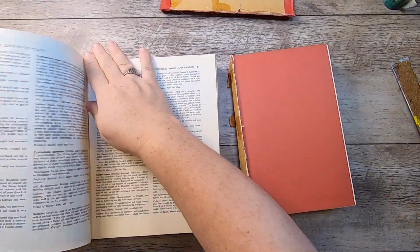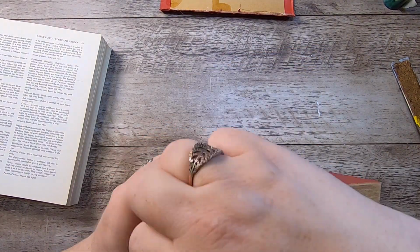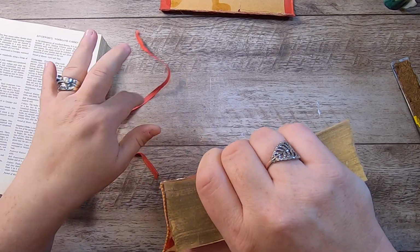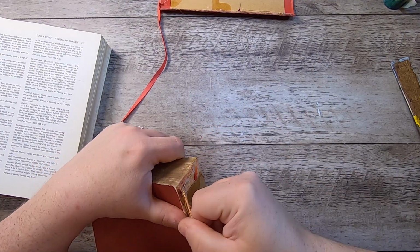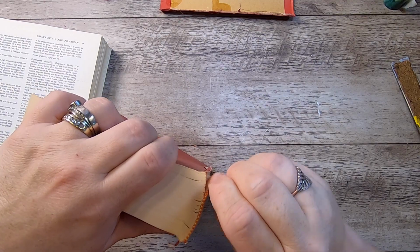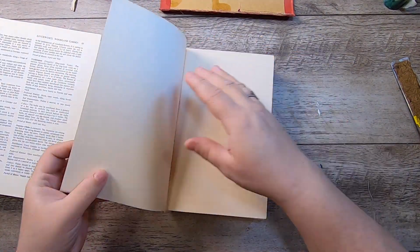Let's take a look at what we want to maybe gut from that book and see if the signatures will split apart here. So we have this bookmark, which I could pull off, and I'll take this, if it will come off, the foot thread. I just like to keep those because they're fun to collage with. This one is really just, these are glued on so crazy. All right, not going to be that cooperative.